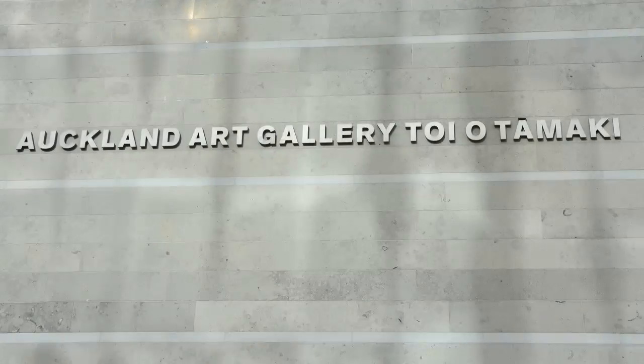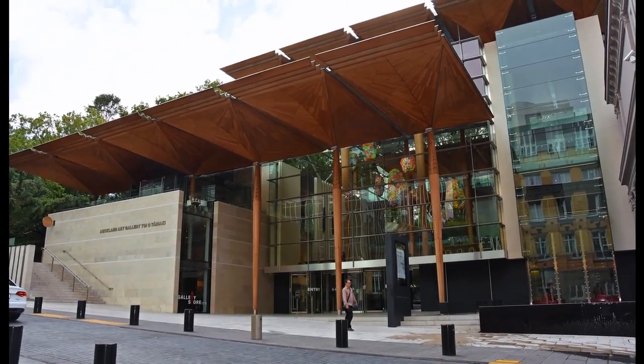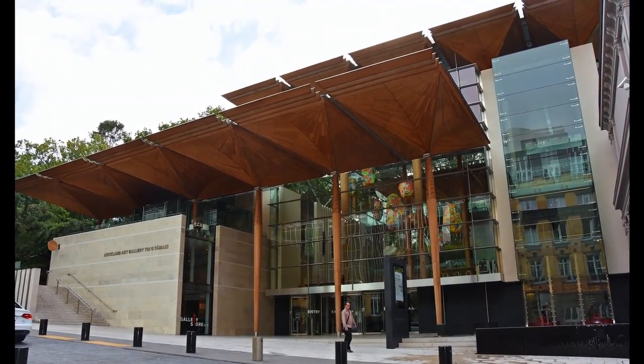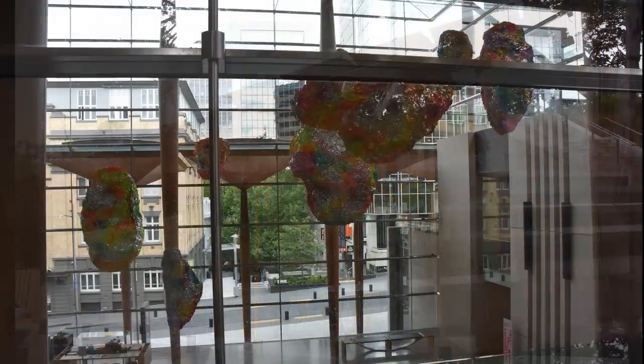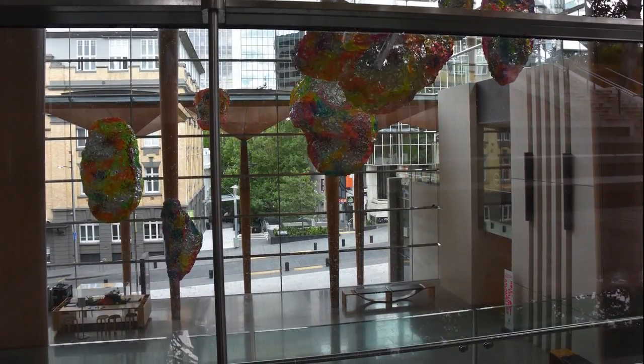The modern extension of the Auckland Art Gallery adjacent to Albert Park was completed in 2011, and in 2013 it won the World Building of the Year award. The design creates an openness and transparency to allow views through, into and out of the gallery, circulation and display spaces.